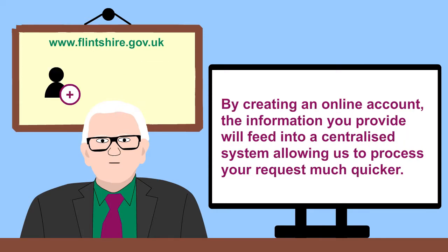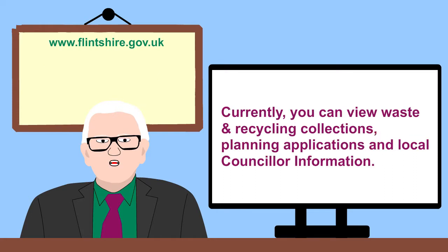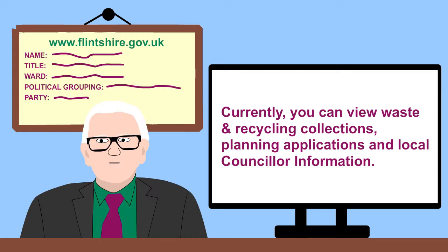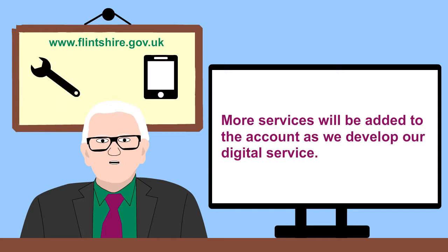By creating an online account, the information you provide will feed into a centralised system, allowing us to process your request much quicker. This lets you see how we're dealing with your request. Currently, you can view waste and recycling collections, planning applications and local councillors' information. More services will be added to the account as we develop our digital service.